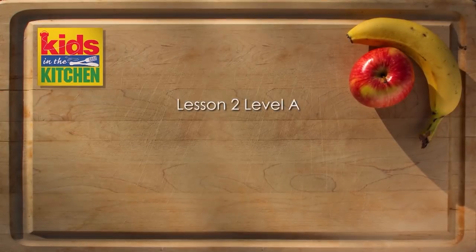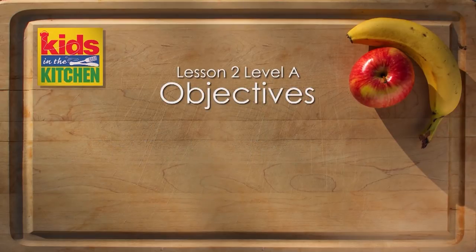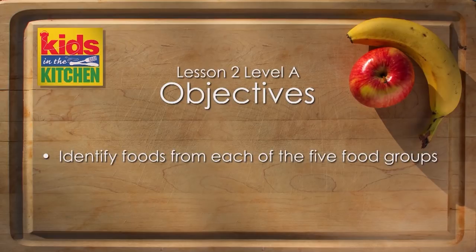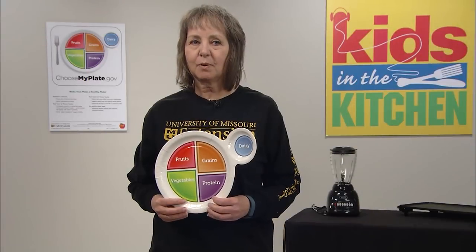Welcome to Lesson 2A, the incredible, edible, five food groups. In this lesson, the objectives are for students to identify foods from each of the five food groups and prepare a healthy snack using ingredients from these food groups. So let's begin. Hello, today we're building a healthy plate using MyPlate.